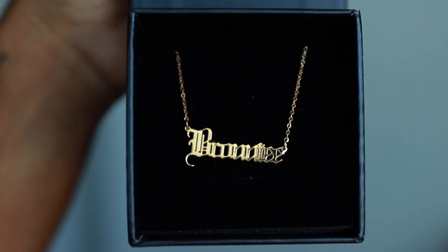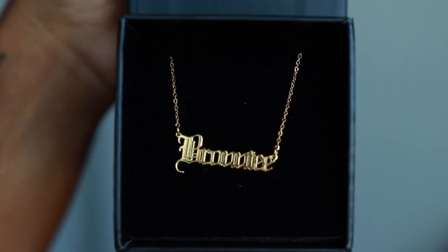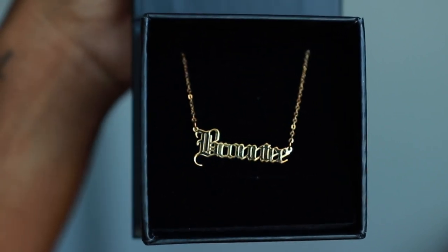So the first one is a nameplate, which you guys will see up close, but it just says Bronnie, and it's in a gothic font. And the chain is really, really dainty. I picked out these chains myself, and I wanted to create a cute little layering piece. So hopefully they look good together, because I didn't really know what looked good with what, because I wasn't able to try them on or anything. But yeah, this one just says Bronnie.